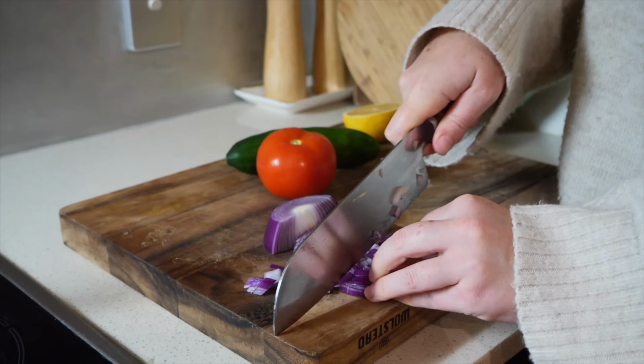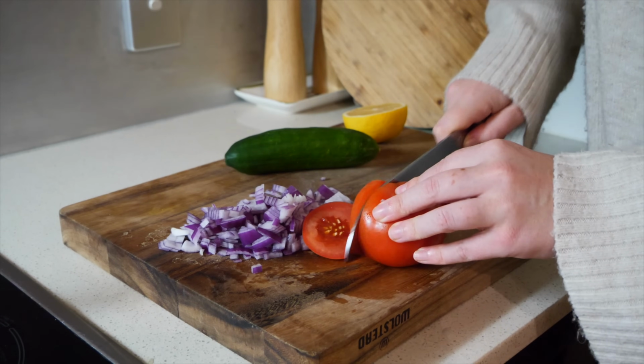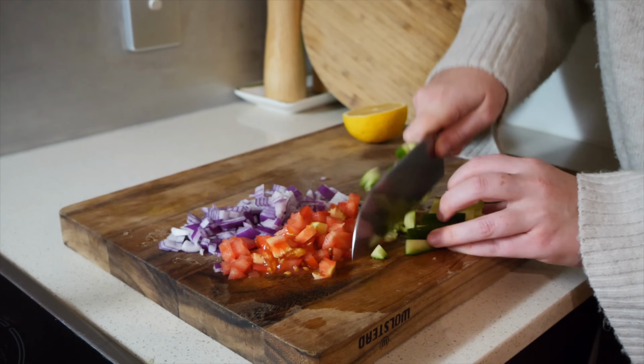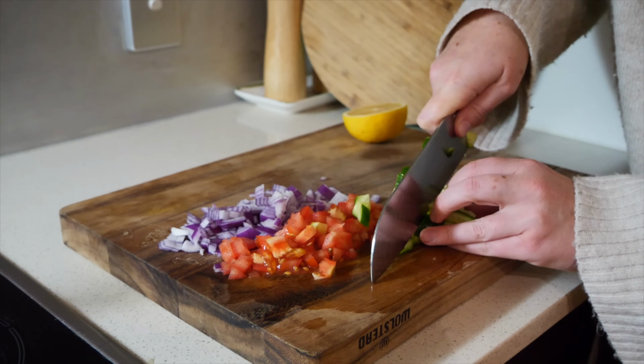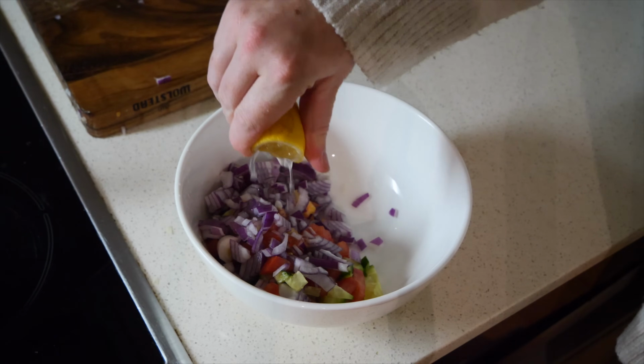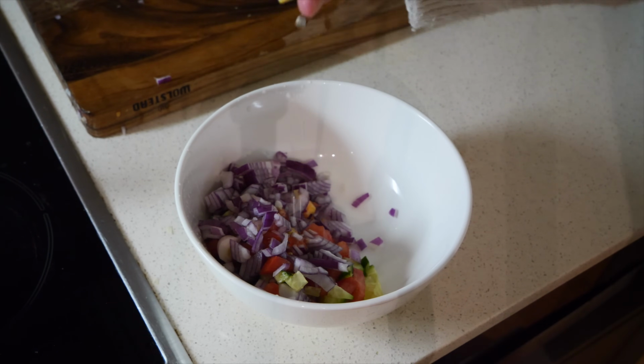Whilst it's in the oven, I am cutting up some red onion as well as some tomato and some cucumber. I'm dicing it all quite finely. And then I'm transferring all of this into a bowl and adding in some lemon juice as well as salt and pepper and mixing it all together to make this lovely fresh kind of salsa.